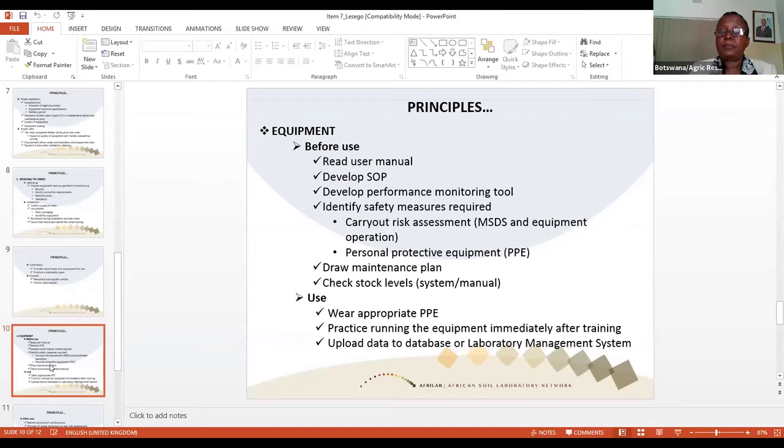PPE is critical. You have to make sure that you are using the correct PPE. Immediately after installation and the demonstration or the training, you should use the machine to avoid forgetting some operation. Even if more than one person attended the demo, you might find that the whole team has forgotten a few things, and maybe you try to read the manual and miss them.